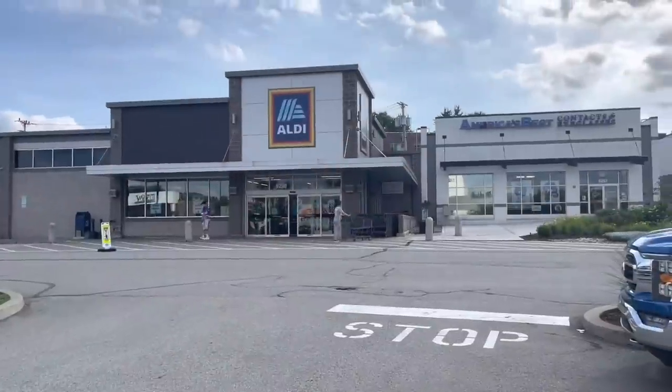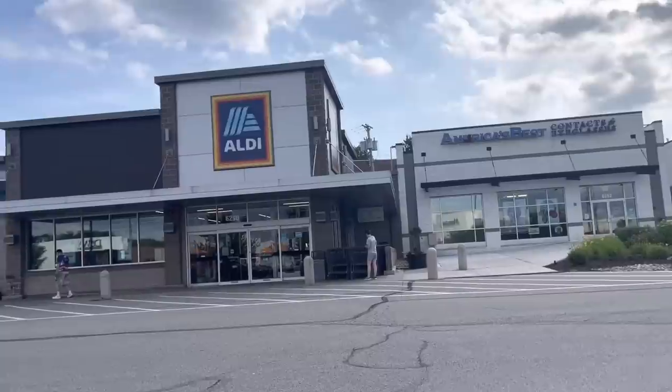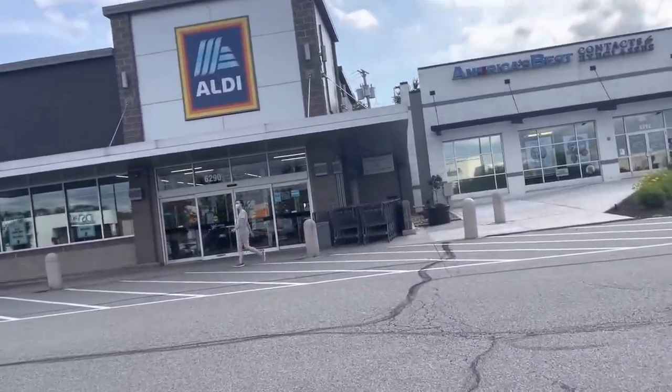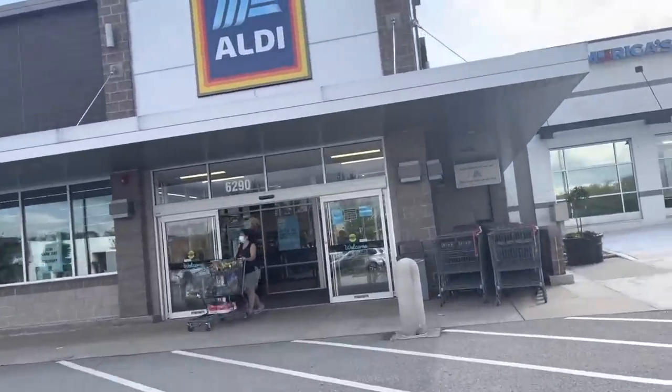Now I'm gonna run into Aldi. Just wanna pick up a few things for the charcuterie board. And then I think I'm gonna have to hit Dollar Tree really quickly. I wish they had gift cards in here. I might have to hit Target too for the gift cards. But first let me go in Aldi and get a few things out of here.